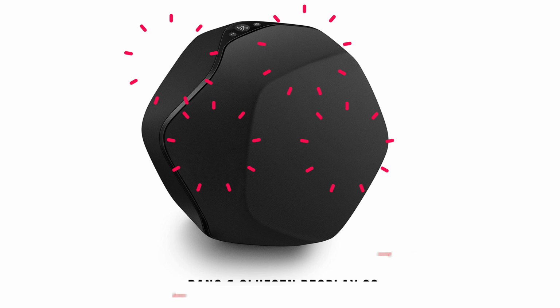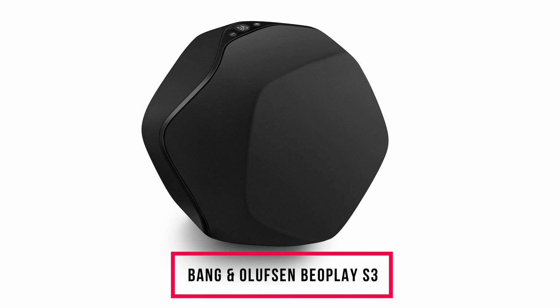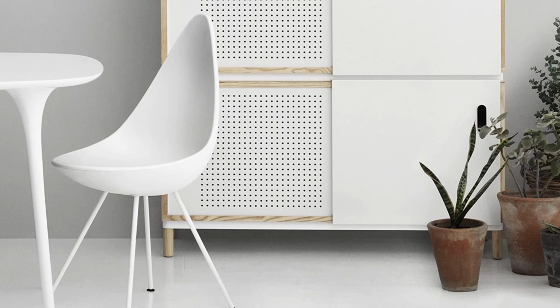Number 6. Bang & Olufsen B-Play S3. The B-Play S3 represents a markedly different take on computer speaker design. It is also the first computer speaker on the list to use Bluetooth technology. Neither of these facts is a coincidence. Bluetooth-capable speakers are not tied off with audio cables and/or AC power and are thus able to be made in compact, innovative designs.